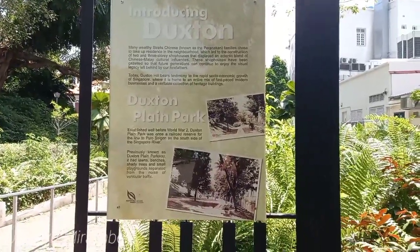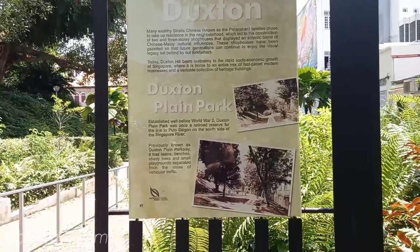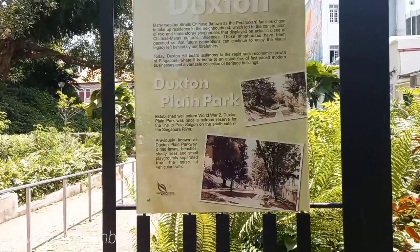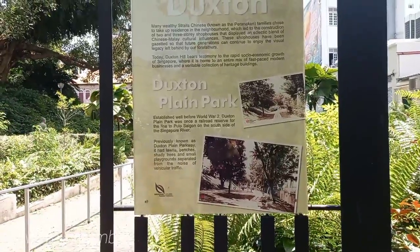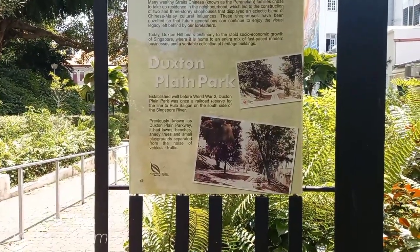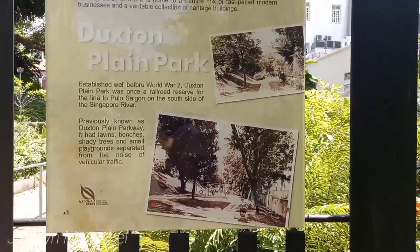Singapore, it is home to an entire mix of fast-paced modern business and a veritable collection of heritage buildings. Duxton Plain Park, established well before World War II. Duxton Plain Park is one of the railroads served for the line to Pulau Saigon on the south of the Singapore River. Previously known as Duxton Plain Parkway, it had lawns, benches, shady trees and small playgrounds separated from the noise of vehicular traffic. So that's how it looks like last time.